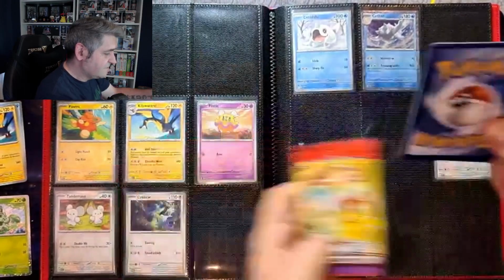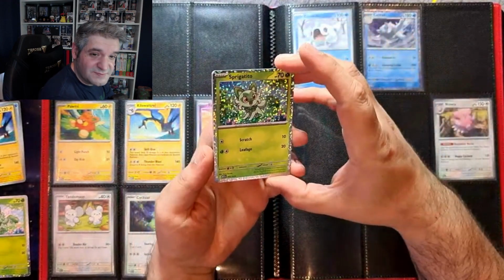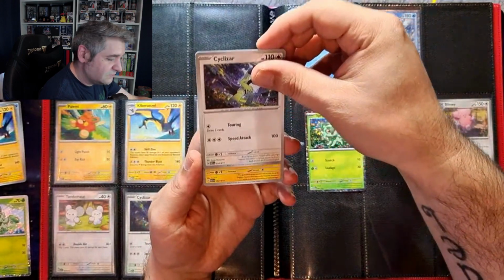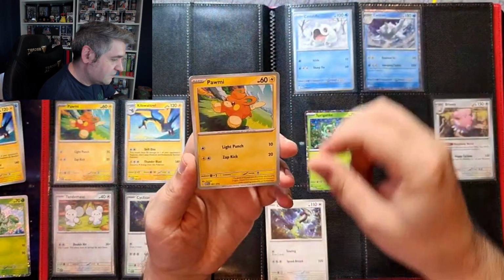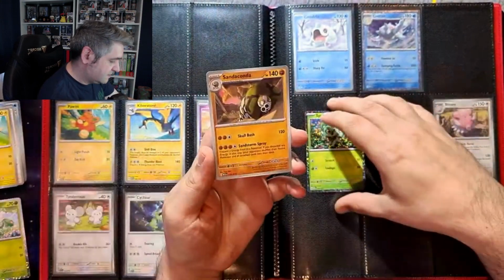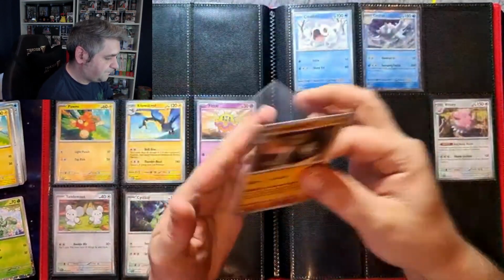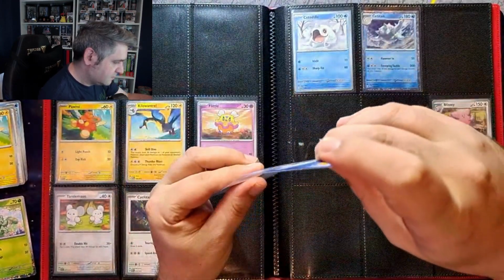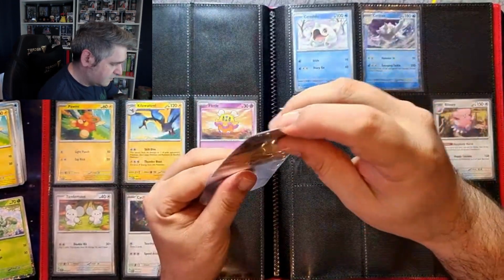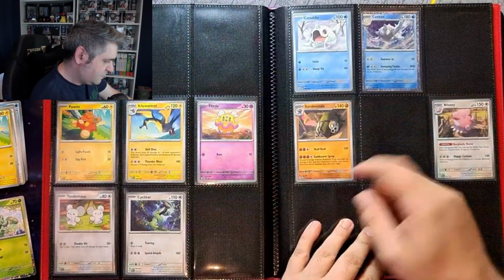Okay, but it does look like there is quite a full set. What am I doing? There's no code card in these. Another Sprigatito. We are pulling a lot of Sprigatito. We have a Cyclizar, which we already have. We have the Pawmi, which we already have. But we do get a Sandaconda, which we don't. So, Sprigatito goes over there. Sandaconda is number 10, goes in his new home.